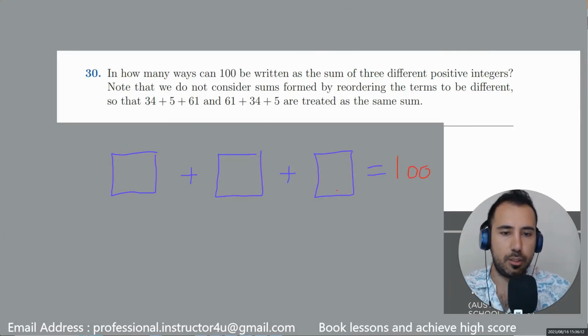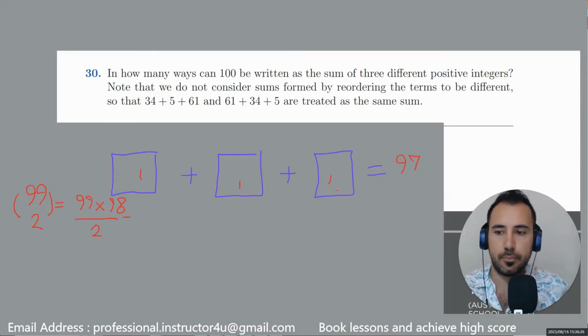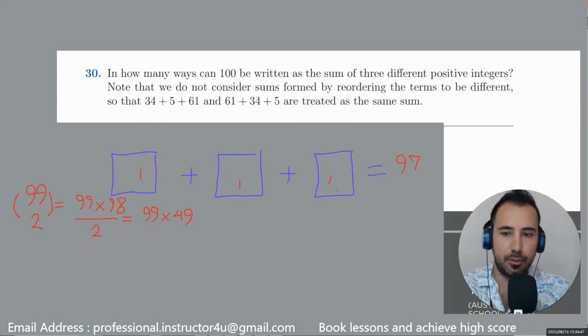First we go 100, we put 1, 1, 1 here, it becomes 97. We have 97 stones and 2 bars, so we'll find 99 and 2. So the answer will be 99 times 98 divided by 2. I'm going to write it like this, 99 times 49. Is that the answer? No. Why? Because some of the answers are being counted 3 times, some of the answers are being counted 6 times.